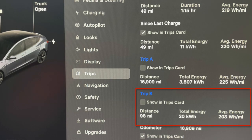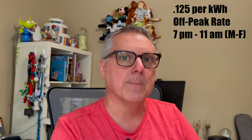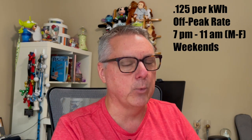I burn through, on average, about 20 kilowatt hours for my full 95 plus mile round trip commute to and from work. The cost I pay for charging at home is 12.5 cents per kilowatt hour. That's an off-peak rate that I can leverage from 7 p.m. to 11 a.m. every single night and all day on weekends.